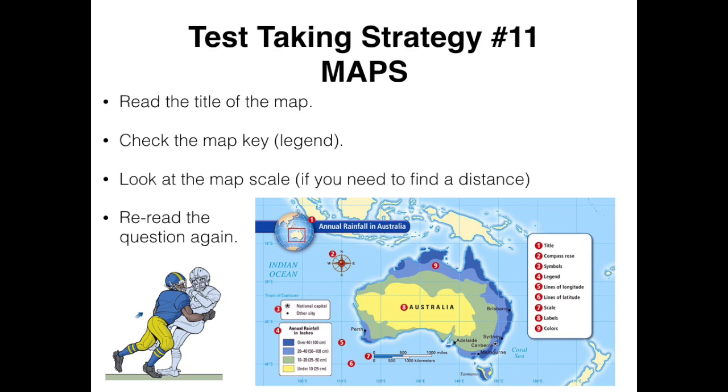I see. You might also need to look at the scale of the map to see how many miles are represented by an inch. That way you can get an idea of how big of an area the map is showing you. Yes, this one is showing us a whole continent, so it's called scale. So it's scaled down pretty small.